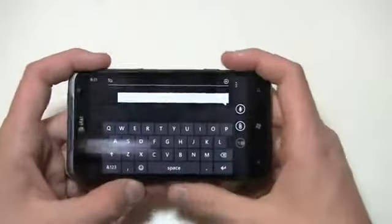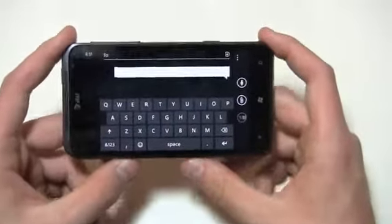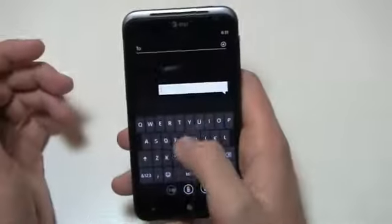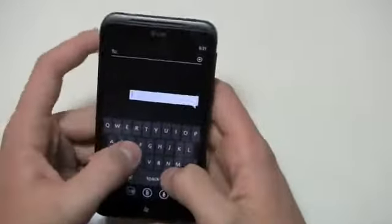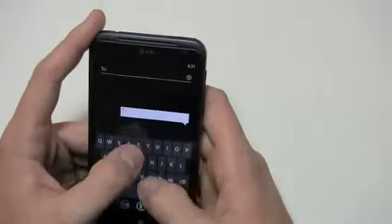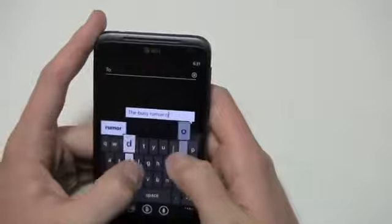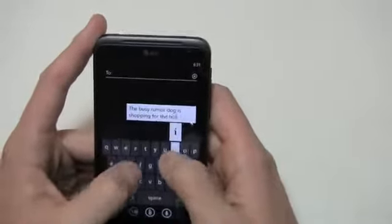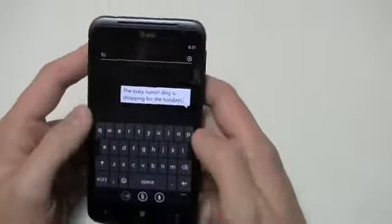And then if there are additional settings, you'll see a little option to click settings and things like that down there. But here, the 4.7-inch display looks good and is pretty easy to type on. That said, if you're using one hand you may have some trouble. So we're going to say, actually, let's say, the busy rumor dog is shopping for the holidays. Busy Rumor Dog's shopping for the holidays.